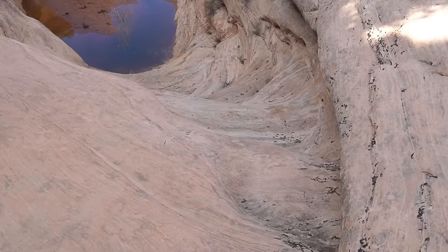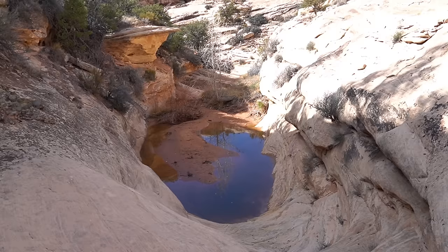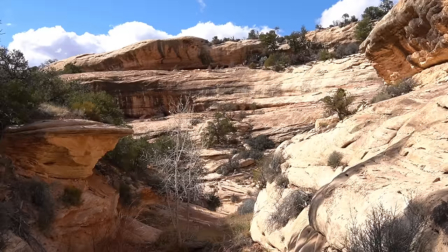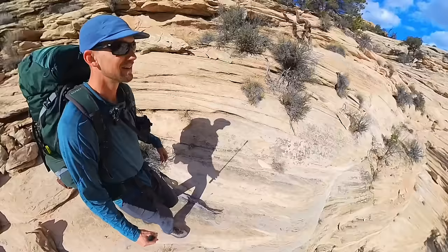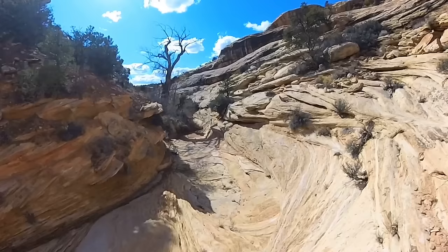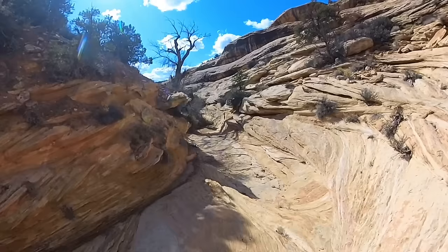Well, we've got a little bit of a conundrum. Clearly, water is not going to be an issue this trip, but maybe too much water will be an issue. I would prefer to stay dry, so I'm going to see if there's any way I can walk around the rim here and drop in lower down. Okay, well, that wasn't too bad, just a little extra work. We'll see what's up ahead. Starting to wonder if there's going to be more deep potholes that I can't avoid.